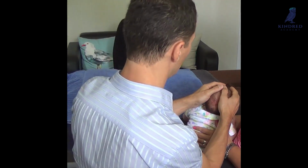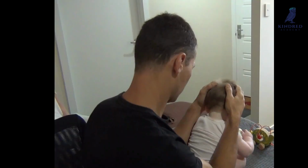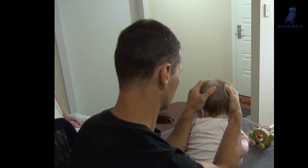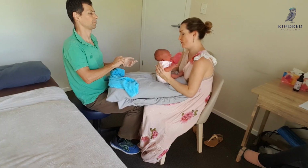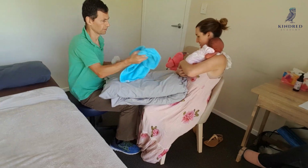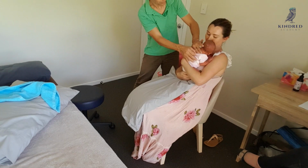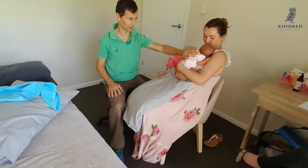and work ways of helping baby when they're really easy to work with, when they're falling asleep, and when baby is unhappy and grizzly and they've got reflux or colic, or they've got sleep problems and they're really tired, or they need to feed, or simply that they're so young and vulnerable they want to be close to mum. In those situations, we need to understand how to position baby so we don't freak baby out and don't freak mum out. So we need to learn all of those different things.